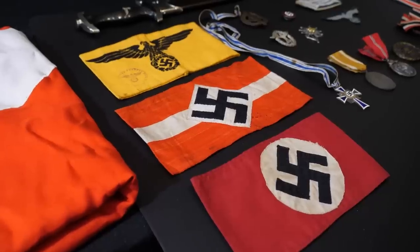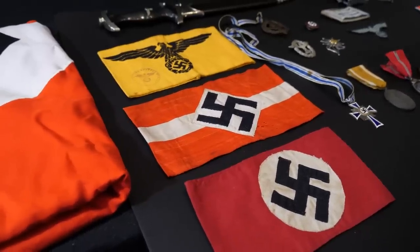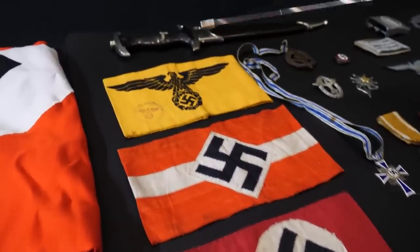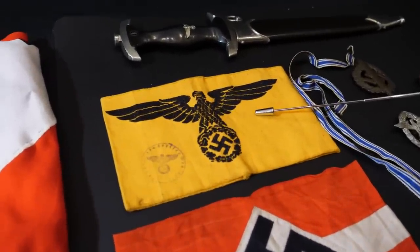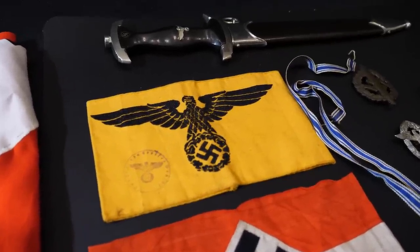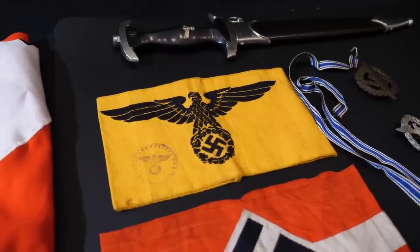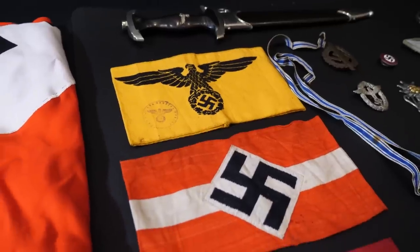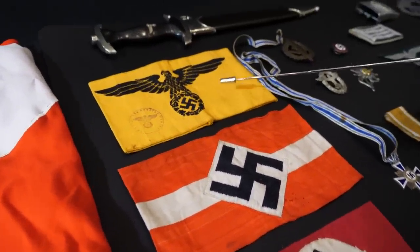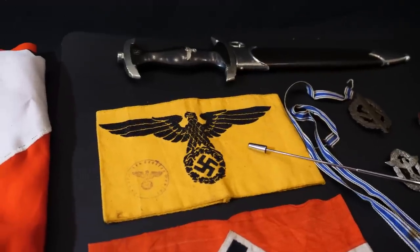I don't know how many different variations, but it could probably get into the hundreds if you count every little variation. This is the non-member of the Wehrmacht armband. So this is for people who are working with the military, perhaps on a railway or a road or something, and they may be working around military people, and they would wear these so the military could identify them and that they were supposed to be there.